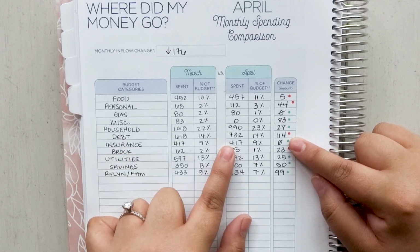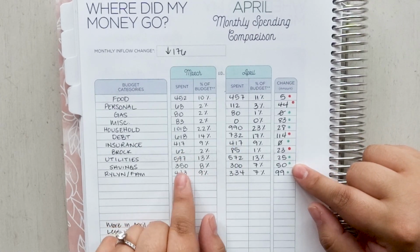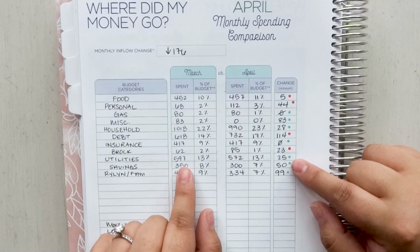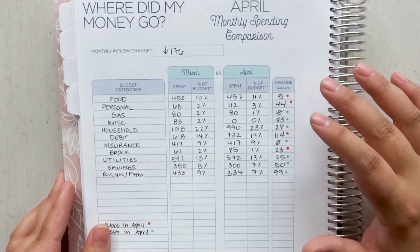I was able to put $114 more towards debt in April than I did in March. And then I did save, it looks like, $50 less in April than March, which is totally fine with me. I'd rather put that towards debt anyway. So overall, April was a really good month. So that is our full April budget recap and where our dollars went and the whole shebang.